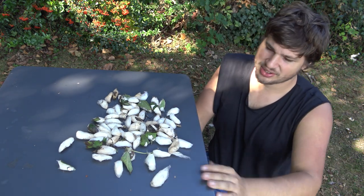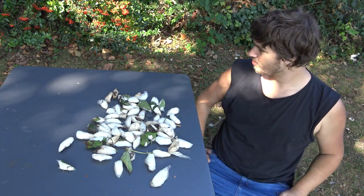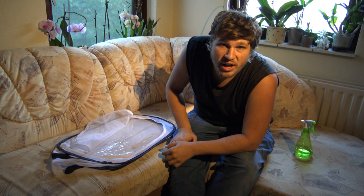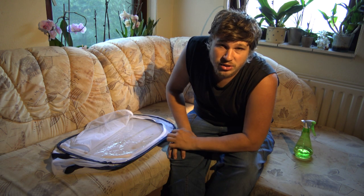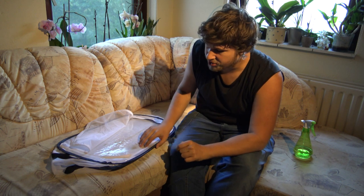See, this is good stuff. Let's wait for the moths to hatch. So, you have managed to produce a lot of Samia ricini cocoons. What's next? I'm going to show you.